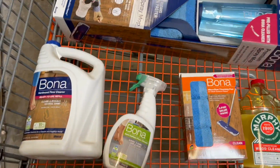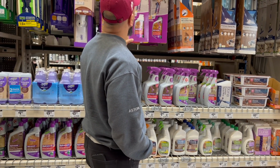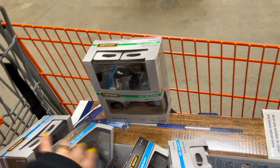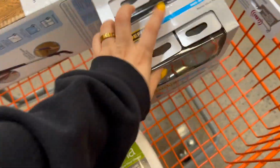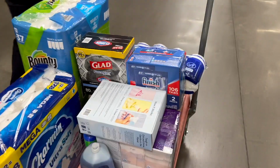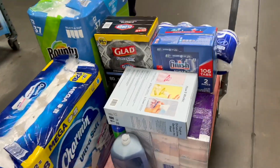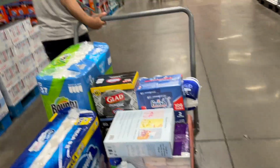Shopping for a hardwood floor cleaner. We're searching for interior doorknobs. 1, 2, 3, 4, and back to the hallway. That's fine. Our first little home run. Actually, home of the run. Cleaning products and paper products.